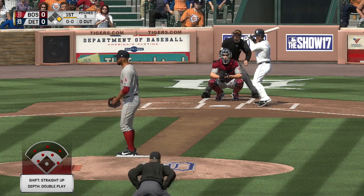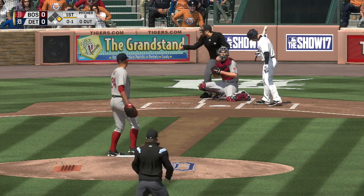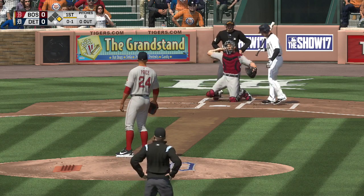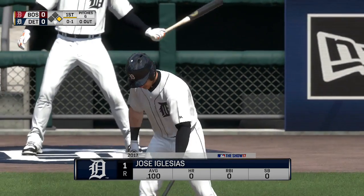Here's the shortstop now, Jose Iglesias, as he looks at a fastball that's in there for strike 1. He comes in after a day of rest yesterday, so we'll see if it did him any good.